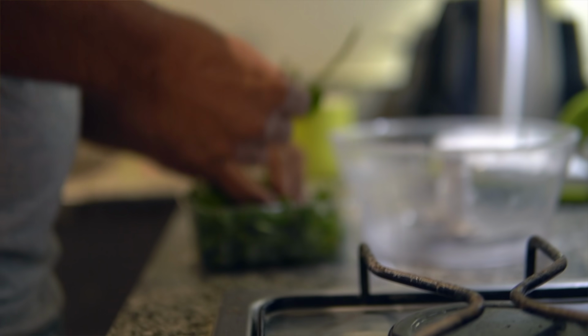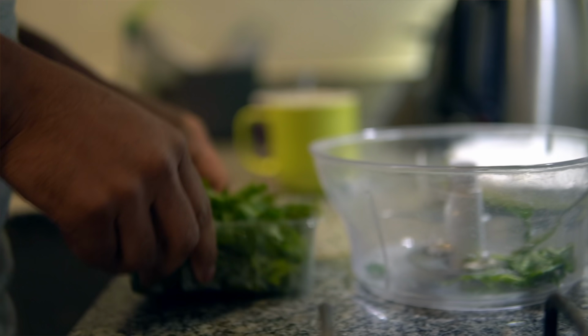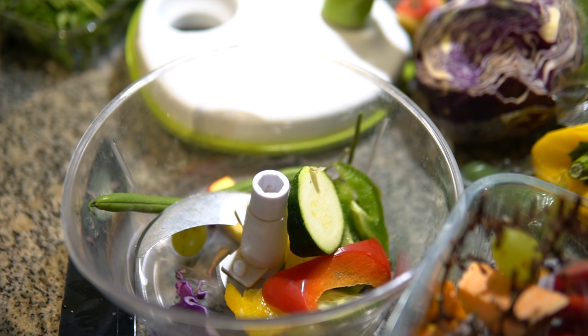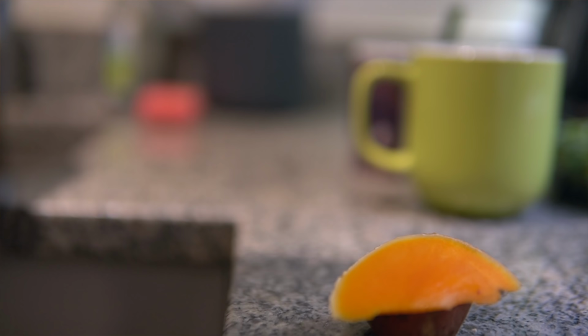Now, an average breakfast for Mikey and Mia is usually around 10 to 15 fresh veg and fruit every single day. Always a whole lot more veg than fruit, and these ingredients do vary day by day. On the menu today, we do have coriander, cucumber, red cabbage, green pepper, yellow pepper, red pepper, courgette, couple of grapes, a green bean, a little bit of broccoli, a few blueberries, bird's eye chili, and then we move on to the sweet potato, the squash, and the carrot.